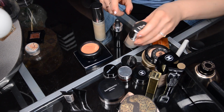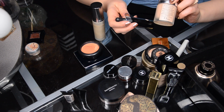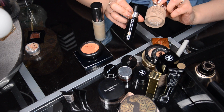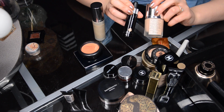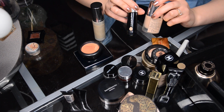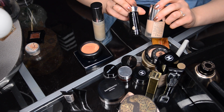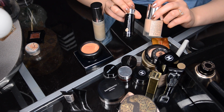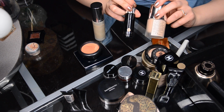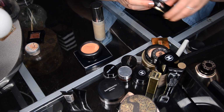Some base products. The foundations that I'm definitely keeping are the Dior Capture Totale and the Cover FX Custom Cover Drops in N10. This is a little bit light, which I bought to mix in with foundations for which I am not a good match. If I want to lighten something, I use the Custom Cover Drops in a color lighter than my actual match, which is N20. This is just for lightening. This is a wonderful texture. I've been enjoying it. I really like how it works. I'm gonna be keeping it.